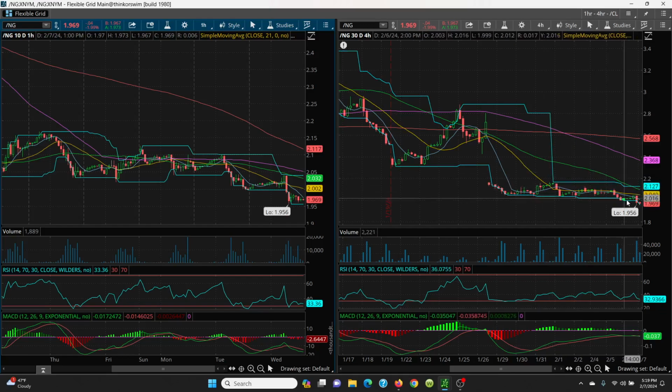It just seems like it wants to go lower on the situation. You really need to get above this key level here. This is that 2.16. That's really what you need to do, and then it can rally up to the gap. But right now, I just don't see it.